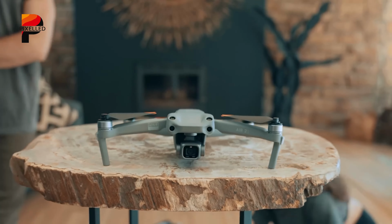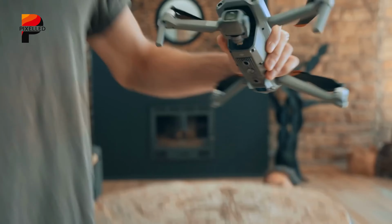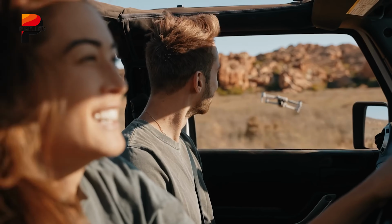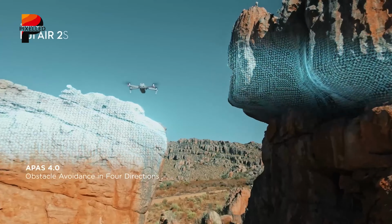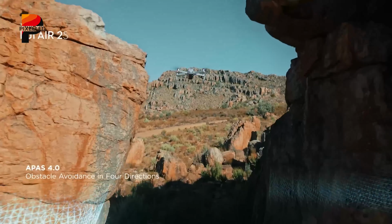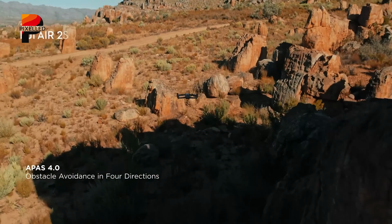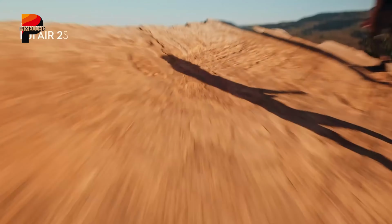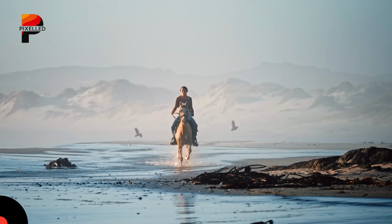For hobbyists, the answer might be no. The Air 3 remains a capable machine, and the Mini 4 Pro offers comparable features in a lighter package. But for semi-professionals, wedding photographers, indie filmmakers, or surveyors, the Air 4's larger sensor, mechanical shutter, and extended flight time could streamline workflows enough to warrant the investment. The variable aperture alone might save hours of post-processing by nailing exposure in camera.